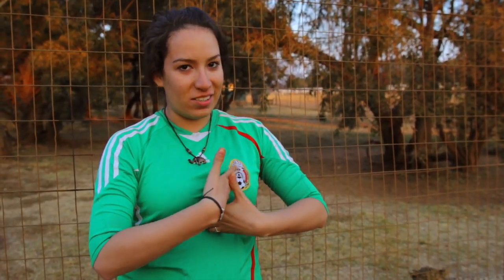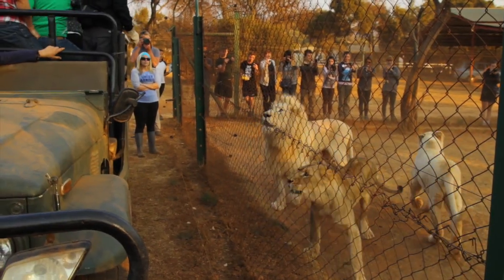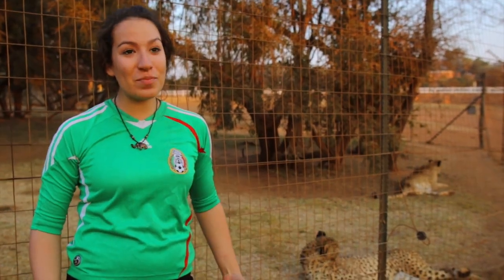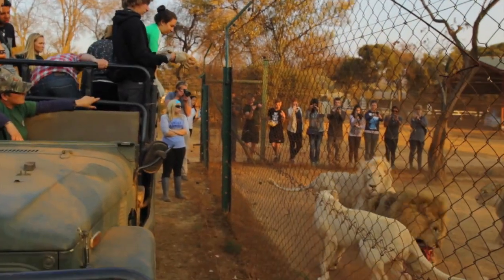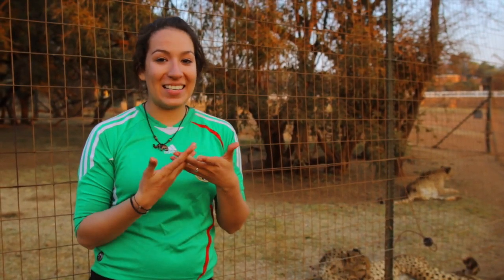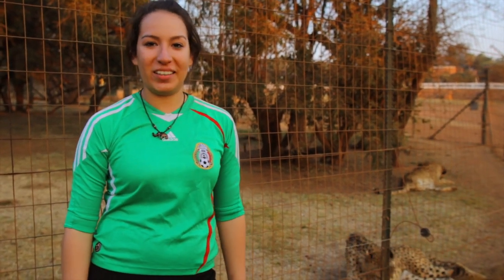Today we got to feed the predators. My personal favorite is the tigers because they leap up to catch the food. Oh my gosh! The lions are also very exciting because they know it's coming and they're moving around and roaring and growling, and seeing the predator fed by my own hands. I'm actually up close looking into this big cat's eyes and they're just waiting for their food. Man, it's a great feeling.